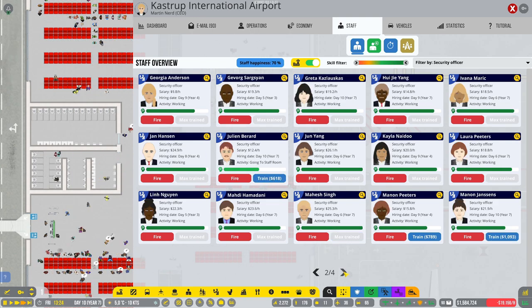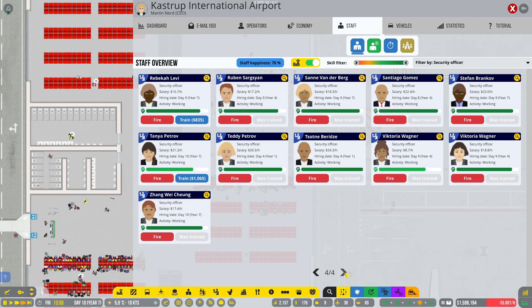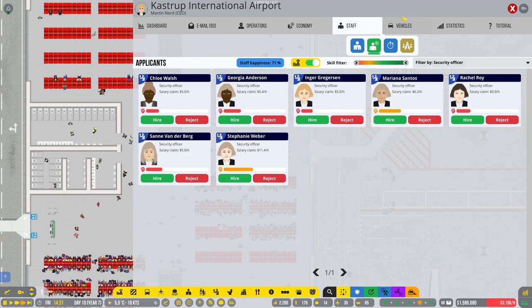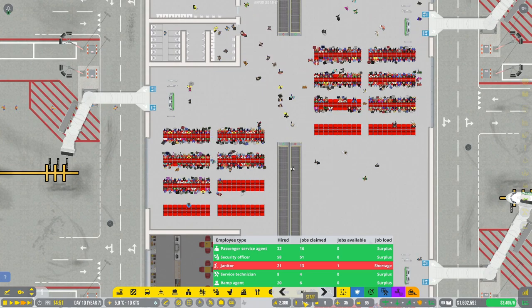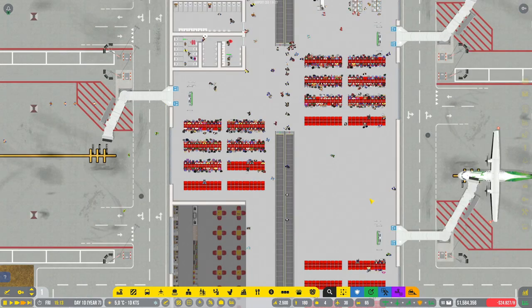You all look fine. You could do with some training. You could definitely do with some training. Let's train you up a bit. All right. So that's a few more security officers. Let's hire you. Let's hire you. So we have a few more security officers. That's good. Janitors, it seems like. No, we have plenty of janitors. It seems like we have plenty of everything. So that is wonderful.